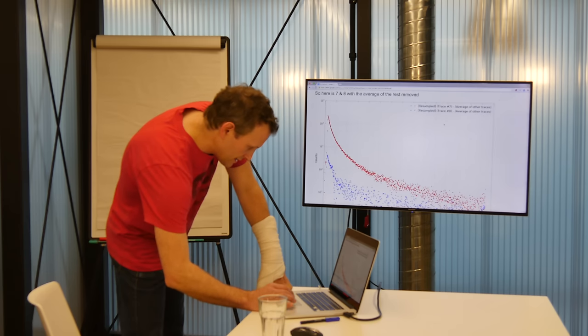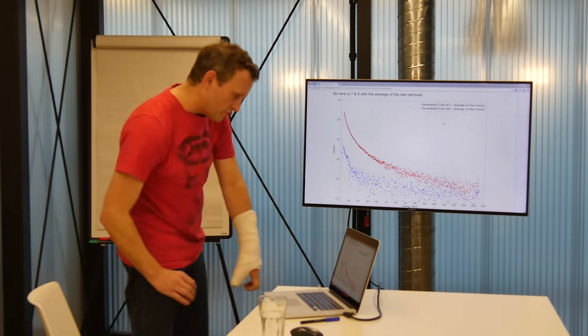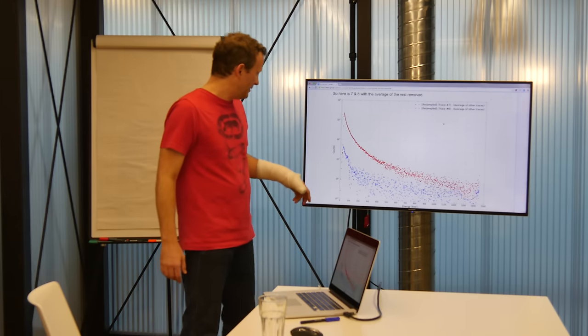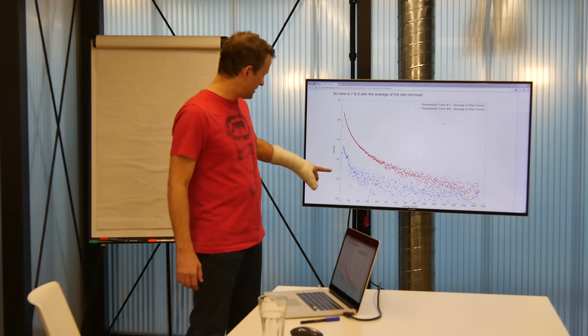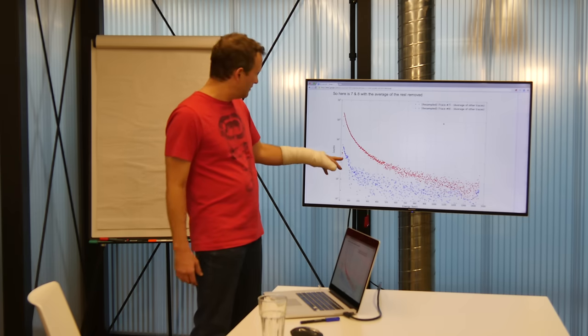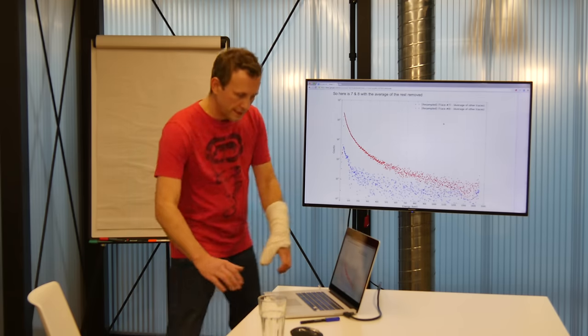So I asked Echo at the time, could he produce a trace of just 7 and 8 with all of the rest removed, even the ones that were still in the excess heat period. And still, it's a strong signal that you see here between 100 and the cutoff at 30. And again, look at that signal, it's just huge.